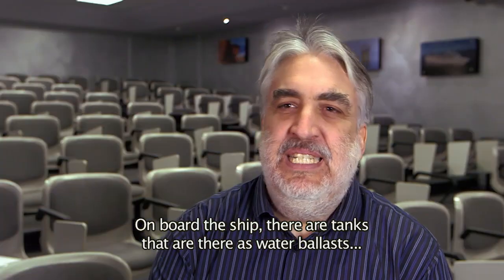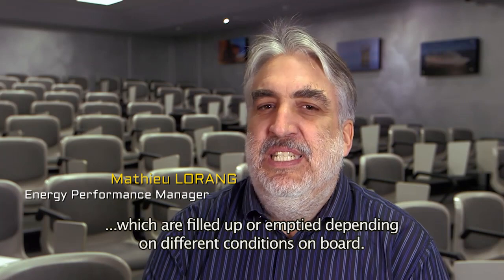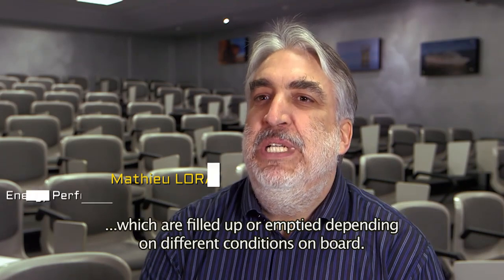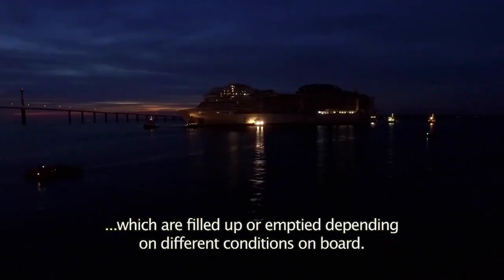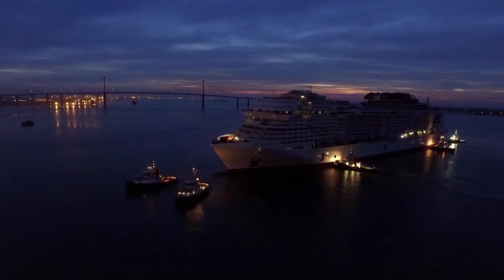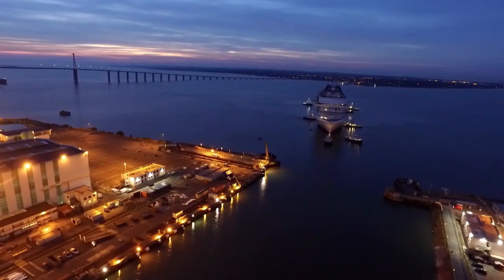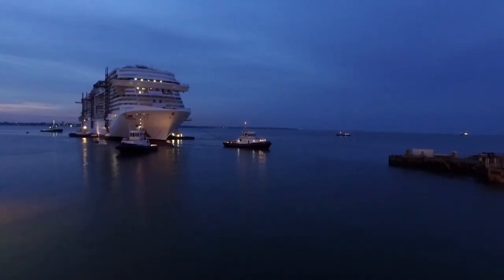À bord du navire, il y a des caisses qui sont dédiées en fait au ballastage du navire, c'est-à-dire qu'on a besoin de les remplir ou de les vider en fonction de différentes conditions du bord. The quantity of fuel and its distribution throughout the ship varies throughout the journey. The engineers have found a way to counter this and maintain a steady balance on the ship. Ballasts.